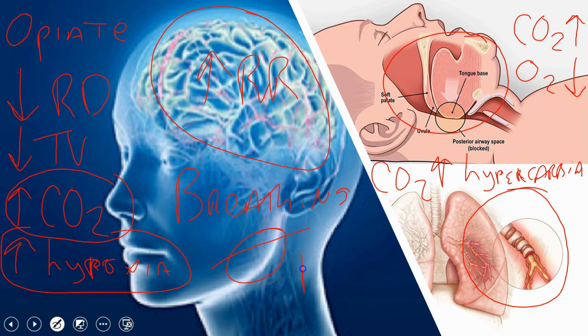We'll find out there's 3 little letters with this, and we can actually do this by effectively ventilating them with what is referred to as a bag valve mask. When we get into airway management, we'll discuss a little bit more of that.